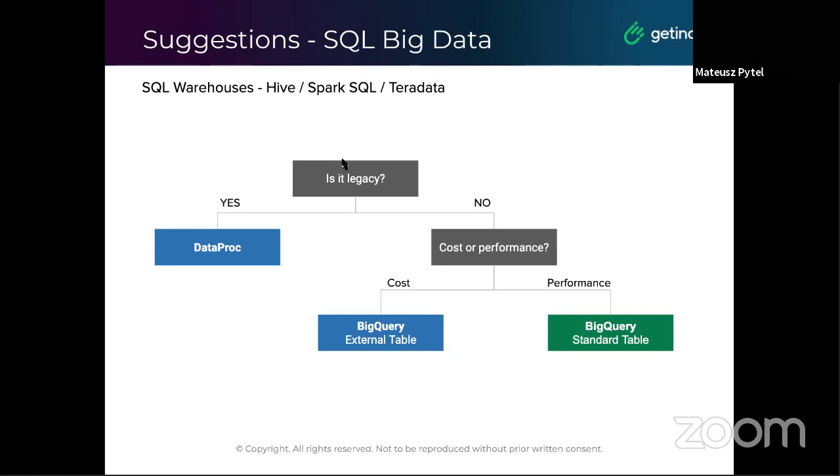So how about if we want to migrate the SQL warehouses? I'm talking about Hive, Spark, or Teradata. So it depends. If it's legacy software, so let's say we have an old data analytics job that was written in Hive or Spark, one thing we want to do is, as I mentioned before, separate storage from compute. This would allow us to not keep the cluster online 24/7. We can then just run this cluster, calculate the results, and shut it down so we get better resource utilization, but we don't modify the code.